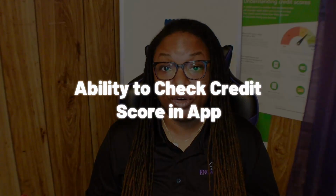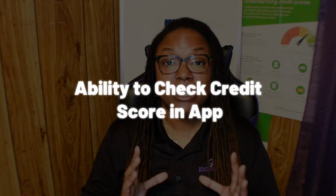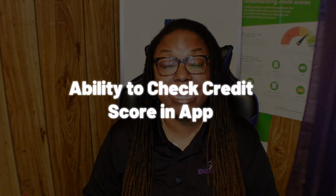Now, another thing that I like about this card is that it does give you the ability to check your credit score like a lot of other cards do. This is going to help you stay on track with your credit, especially if you're in the process of building your credit or if you're new to credit. This is a great feature that you can always check within the app. This credit card is considered a mid-tier credit card.